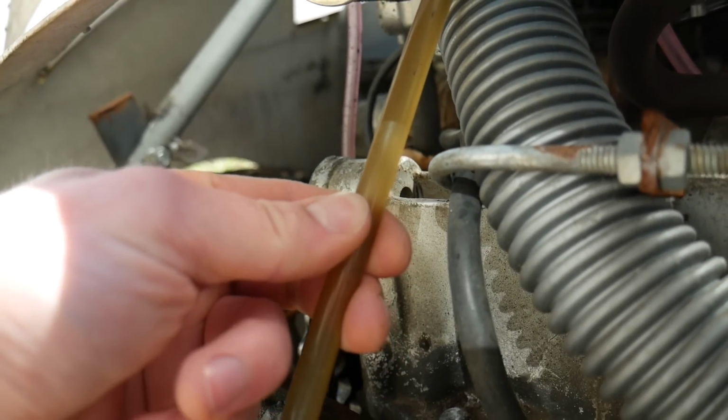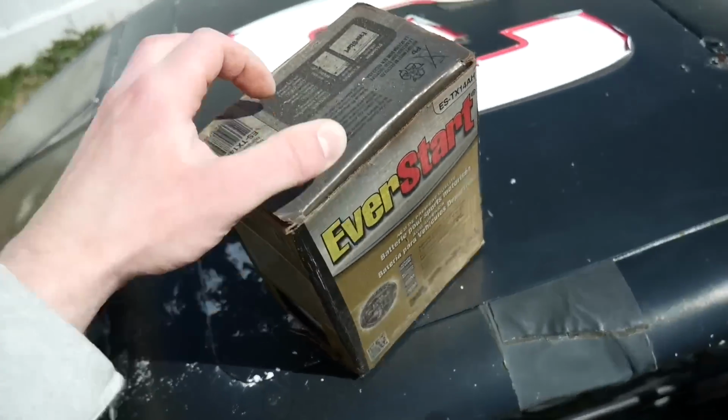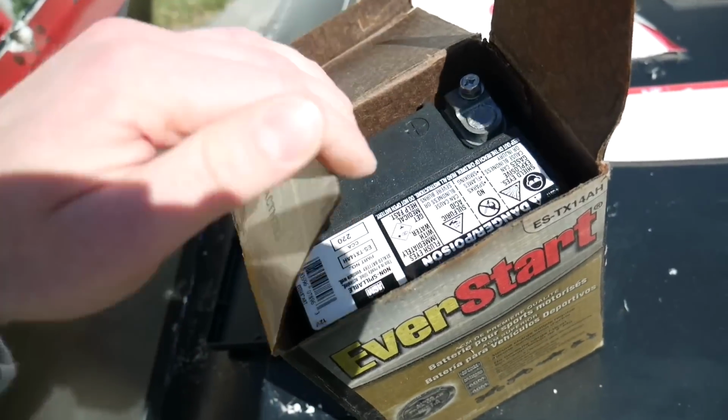Wow. Okay, fuel lines, definitely going to need. They are rock solid. So I just found this battery in my shed, and I believe it is brand new. Oh yeah, this thing is brand new.